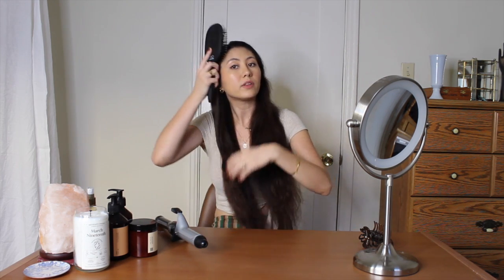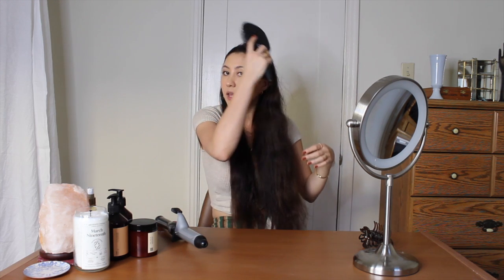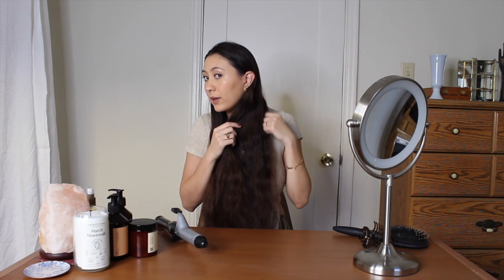I did not curl or do anything to my hair for the past few days because I wanted to show sort of the natural texture of my hair that I start out with. I showered last night and I've had my hair up in a bun all day. So the top of my hair is actually pretty straight right now, but you can see that I have a little bit of wave at the ends of my hair, and especially right around this area, you can see that I have a lot of waviness.